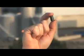OPG's nuclear stations use naturally occurring uranium that's processed into little ceramic pellets like this. An unused fuel pellet emits very little radiation. However, it holds the potential to produce a whole lot of energy. Just 8 of these pellets will power an average house for almost 1 year.